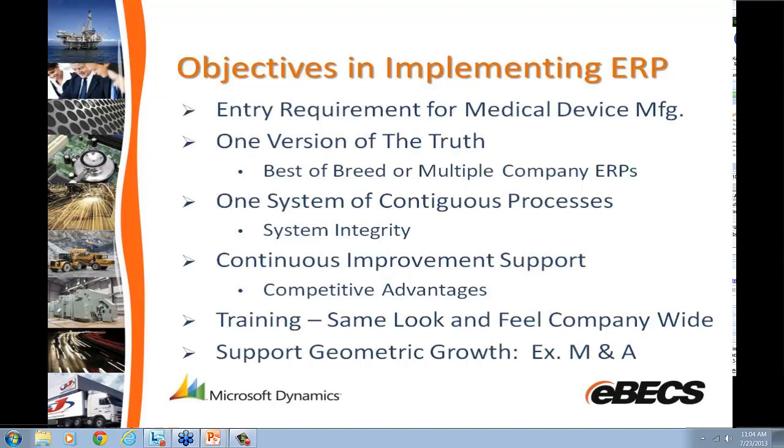So that's another objective. And then as companies just get larger, you have people moving to different places in the company. Having the same look and feel company-wide on the business support system becomes really important in terms of training cost and getting people up to speed in different capacities inside the enterprise. And then lastly, supporting geometric growth.